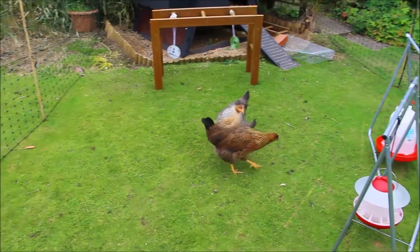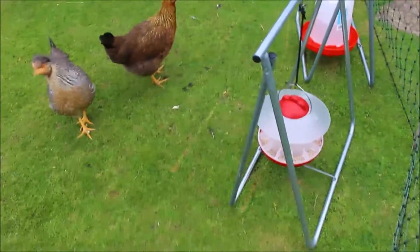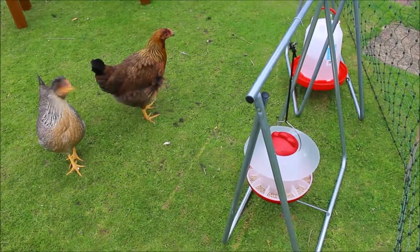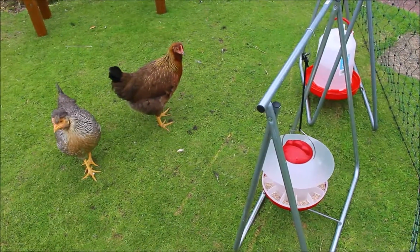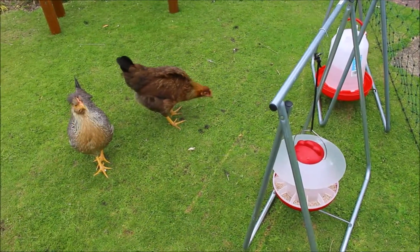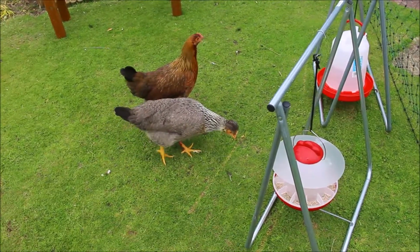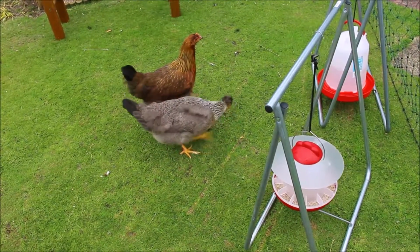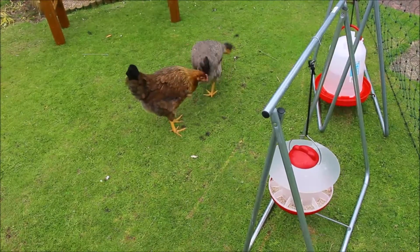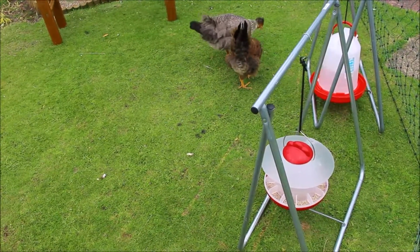Now at the minute these two are on growers pellets, which are high in protein. And they will just eat as many growers pellets as they actually need. They'll not take more than they need. And what I tend to do is I tend to check the growers pellets every evening, and top it up maybe once or twice a week.